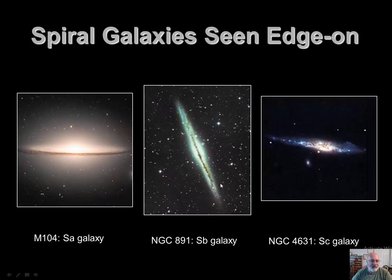Okay, and these are spiral galaxies seen edge on, and I'm not sure how you can actually see this as an SA galaxy because it pretty much is edge on. This is called the Sombrero galaxy. Sort of looks like a hat with a wide brim. And then this is NGC 891. Again, we think that's an SB, so the arms are a little more open. And then we have NGC 4631, which they're saying is an SC.